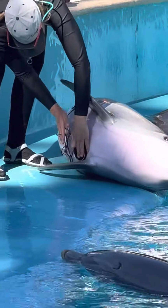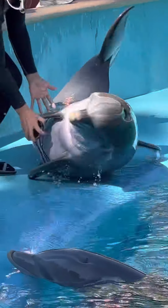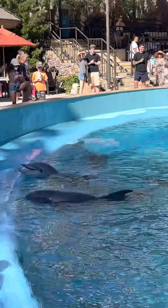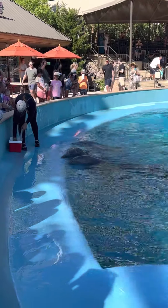Now, over here, and I think we have a jump on. There we go. But over here, we have a trainer who's just walking around with his black thing and putting it on the back of the dolphin.